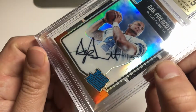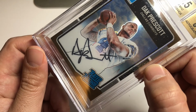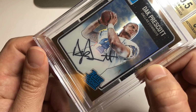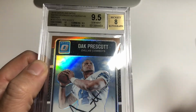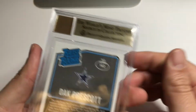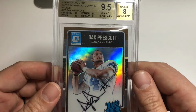So again, BGS 8, the 8 autograph really throws me off a little bit. I don't know if you guys see something in the comments. Maybe I'm not educated enough on auto grading, but I've gotten quite a few cards that are autograph graded, and they always look like this and get a 10. So I don't really understand. An 8 to me is like it's going off the card, or it's got a big smudge on it. Why is this an 8? Yeah, I don't know. It's a mystery.